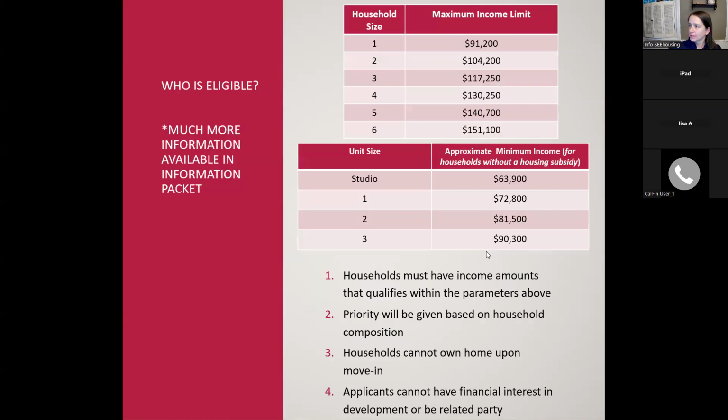And just to go back to this slide here, for the minimum income limits that you see here, there's no minimum income for the affordable housing program. However, most management teams, including the team at Hanover Stoneham, want to be sure that all tenants, regardless of whether or not they're renting a market rate unit or an affordable unit, can afford the rent. So the management company has set a minimum household income that's equivalent to 2.5 times the monthly rent. Those amounts are listed on your screen now, and they're also listed in the information packet.